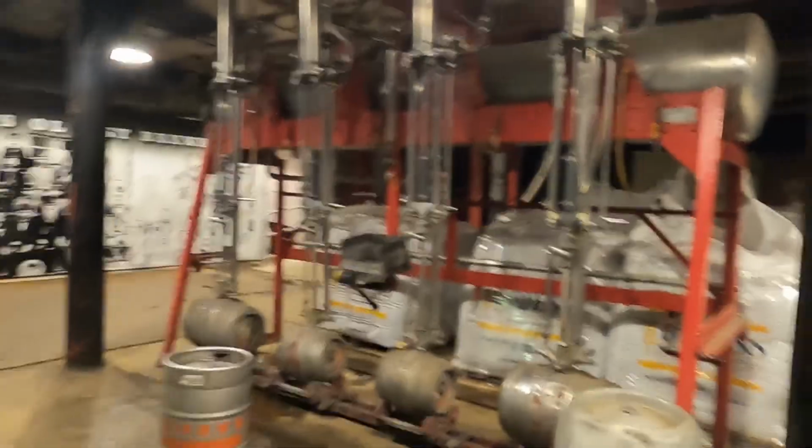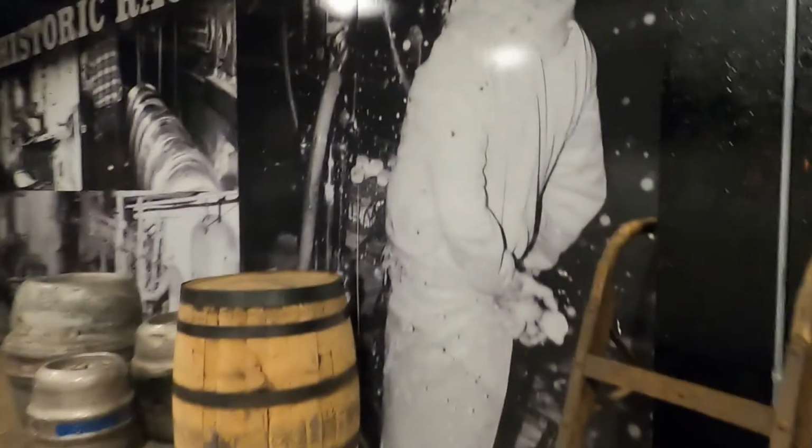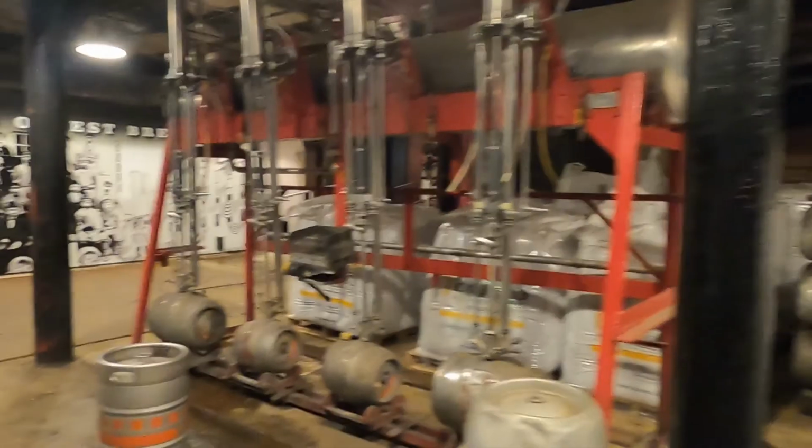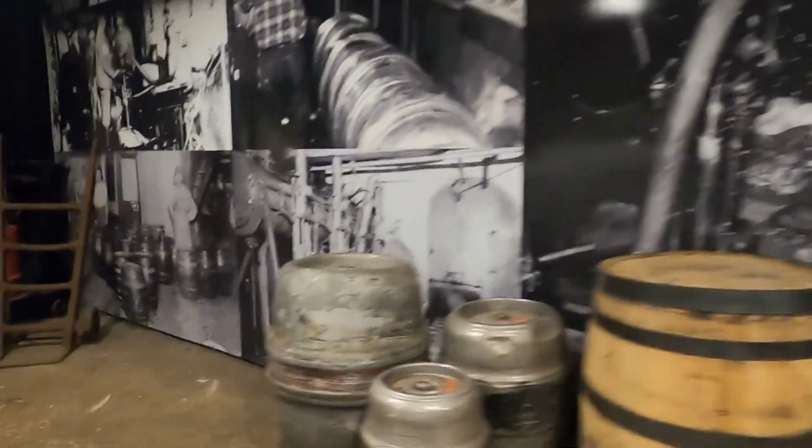The first stop of the tour is the old filling room. Back in the 1800s, men would manually move the kegs around from spout to spout in order for them to get filled. These pipes are no longer in operation, but the room is still used today as a storage area.